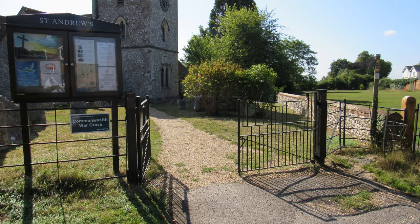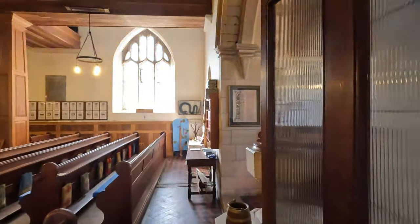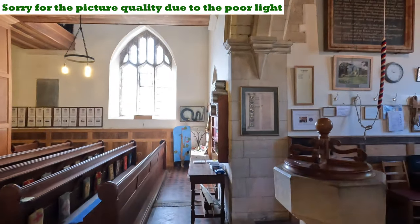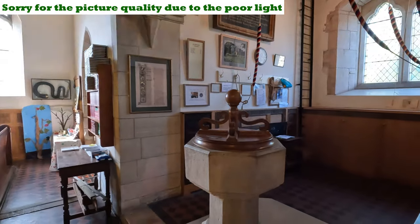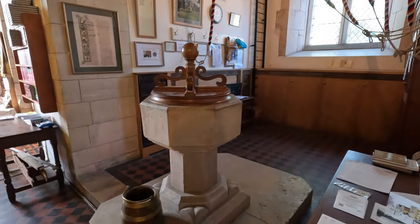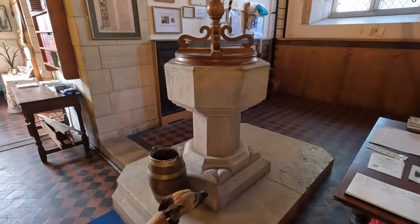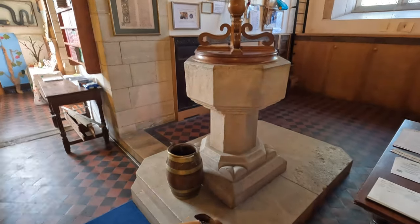Let's have a look inside. Okay, in we go. I have found some lights. There's the font, which I believe is 15th century. I love the little wooden barrel holding the water.